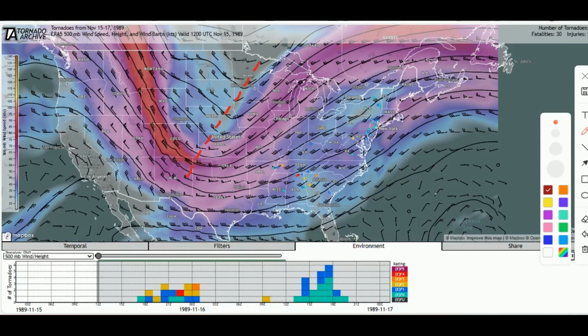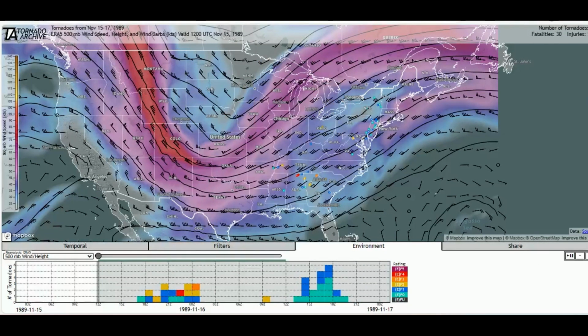We have three different orientations. We have the positive tilt, which is oriented from northeast to southwest. We have a neutral tilt, which is oriented from north to south. And we have the negative tilt, which is oriented from northwest to southeast. So the main difference between these orientations is that with a negatively tilted trough, we're going to have stronger upper level divergence or diffluence, which is where your wind vectors are splitting apart, and it's going to create a void in the atmosphere. And so air is going to be brought up from below to fill that void. And that's where the synoptic scale forcing comes from for severe weather.